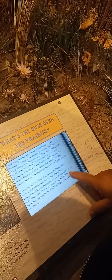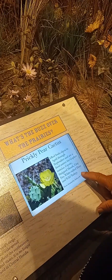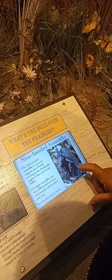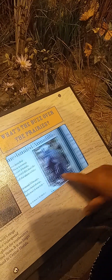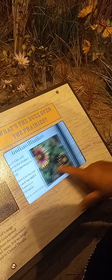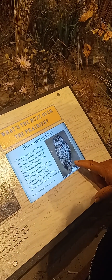Life on the prairie. Look at this. It talks about the treeless land. The cactus. I wouldn't expect it to be. Oh my gosh. Armadillo. Oh, that's a pretty plant. There's an owl.